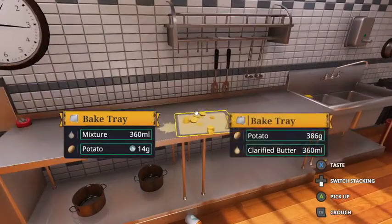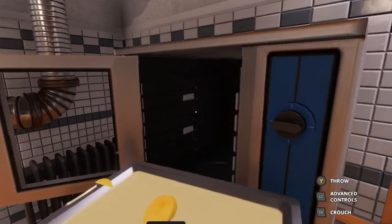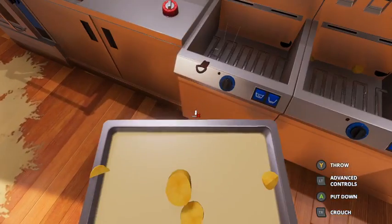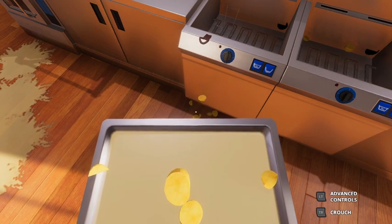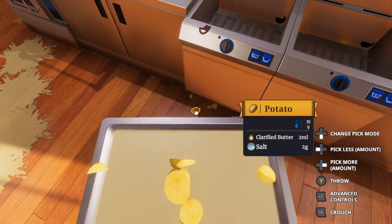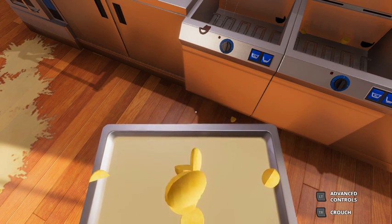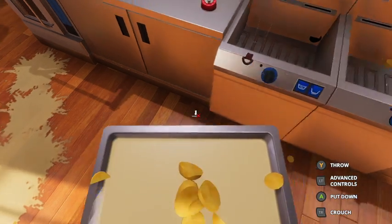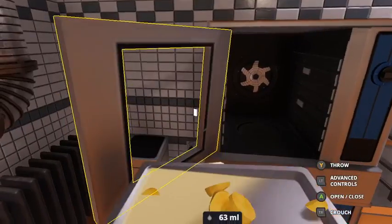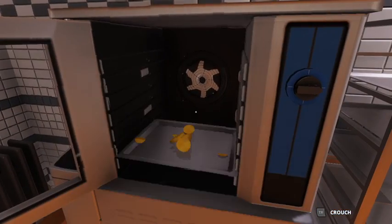And it's ready to go into our oven. And we're going to go ahead and put them in. Apparently we have to pick them back up off the floor along with the clarified butter that we just spilled. Because that's a thing we want to do. Can I pick them up more than one at a time? Apparently, can I? Ah, there we go. Yes, pick more. I want to pick them all up and just put them on my tray. Thank you for letting me do that. Good lord. Oh, and there we go. We can put this into our oven. The door is apparently coming off. That's lovely. Not what I want.